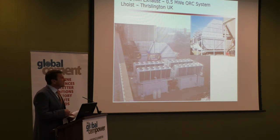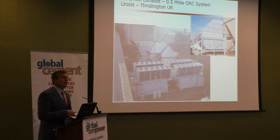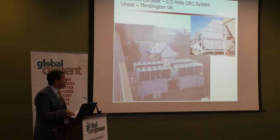The condensers are probably 20% oversized, but it does allow us to get more efficiency, but we probably wouldn't design them as large next time. So there's a cost saving there. So there's lots of lessons to be learned for cost savings to get this installed cost per megawatt down in the future. You can see that we've got the heat exchangers across here.